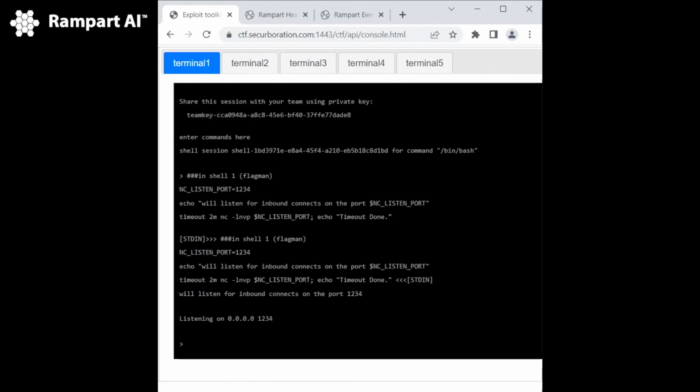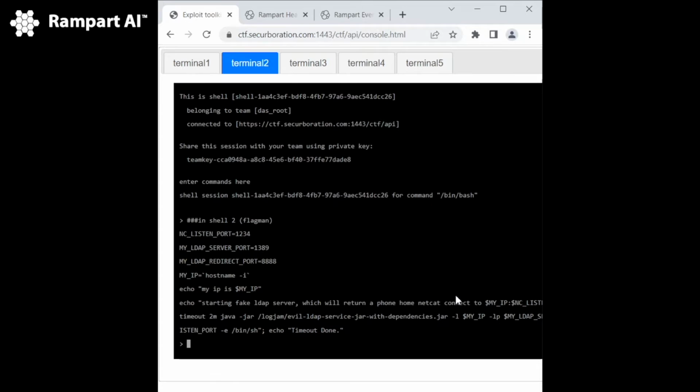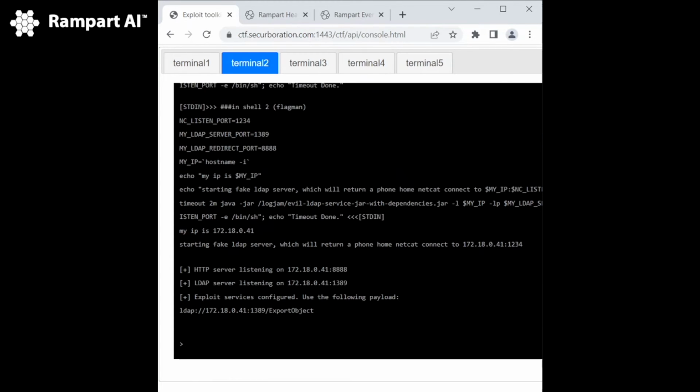So there's our listener. It's going to wait for 2 minutes for any incoming connection. The next thing I'm going to do is spool up a malicious LDAP server, the one that I mentioned earlier. And this is going to return a Java payload that runs a command on the attacker's behalf. And that command is going to actually connect to what I just fired off in terminal 1, that reverse netcat listener.